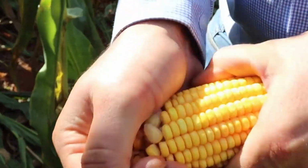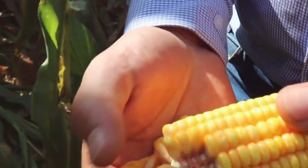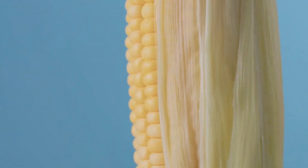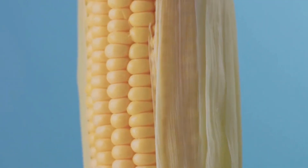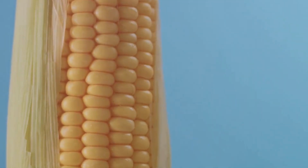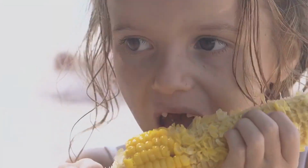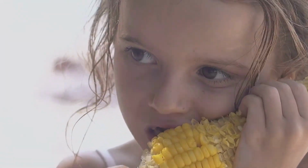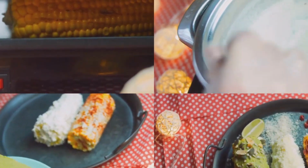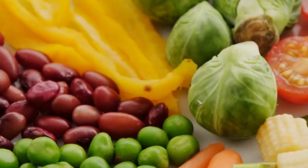Now, darlings, let's talk about corn, that summertime favorite that evokes memories of picnics and barbecues. While corn is delicious, it's also relatively high in carbohydrates, which can be a concern for those managing blood sugar levels. Corn can still be enjoyed occasionally as a treat, just not as a staple part of your diet. Practice portion control and balance it out with other low-carbohydrate vegetables.